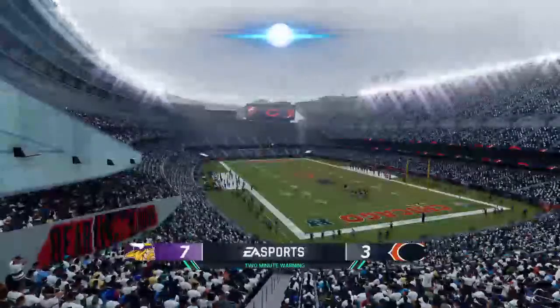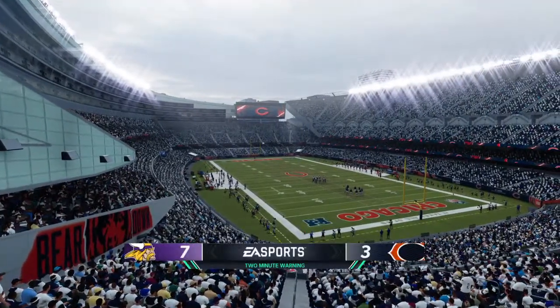Two minutes to play in this first half. 7-3 our score.